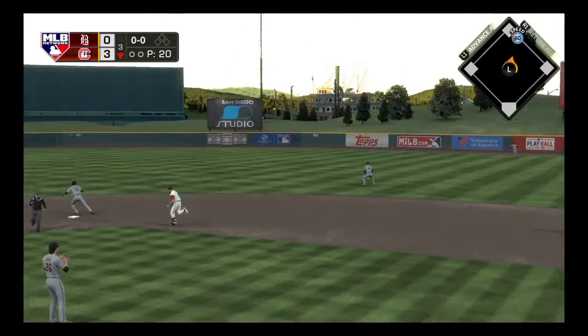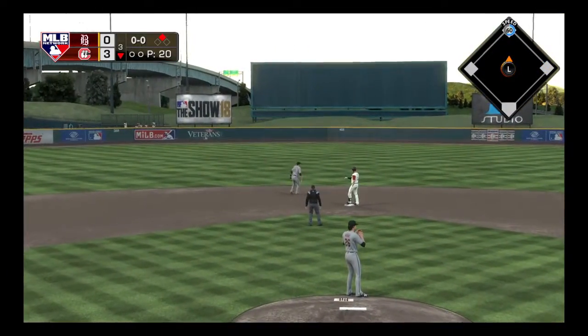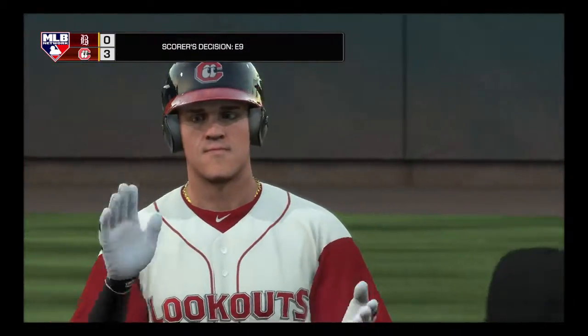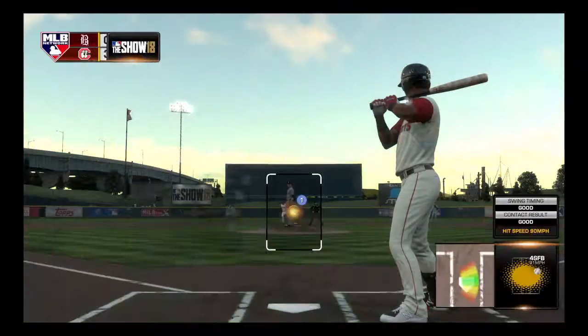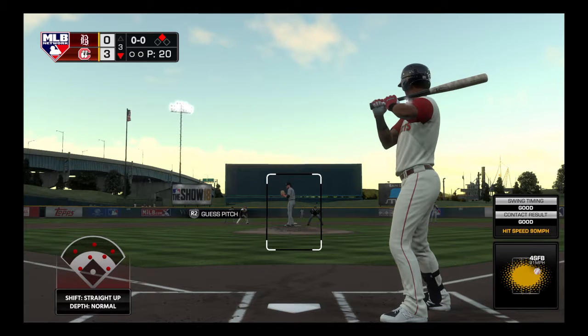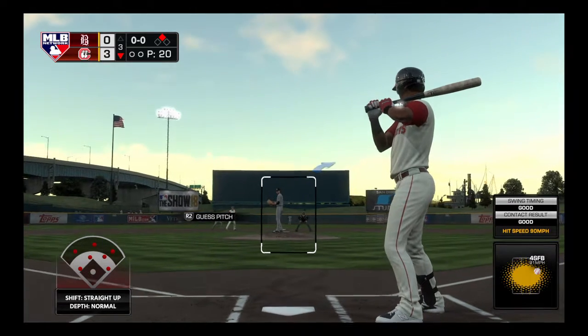Throw into second. And he'll pull into second here with nobody out. It looked like he had a great jump on the ball. It's going to bring it in, no problem. But something happened as he approached the foul line, and it went right by him. It wasn't a routine play, but he'll tell you he should have had it.